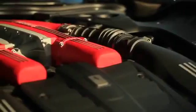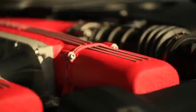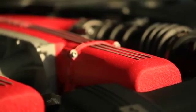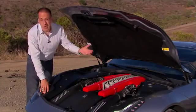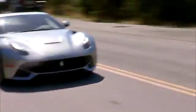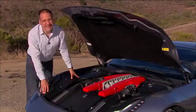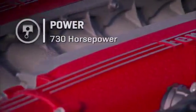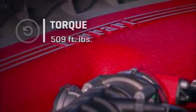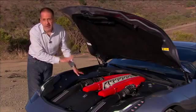This is a 6.3 liter, naturally aspirated V12. Direct injected, of course, but no turbos, no superchargers, no cheats, basically. One key thing, high compression. 13.5 to 1. You don't run this thing on regular. 730 horsepower, 509 foot-pounds of torque. A big number, sure, but clearly a rever, not a grunter.